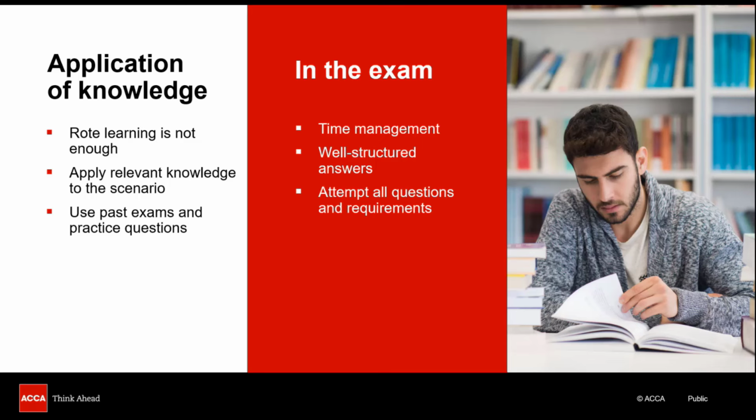All questions in the SBR exam are compulsory and count towards your final mark, so you should attempt every question and every requirement within each question. Remember, you can earn follow-through marks even if you've made mistakes, so if you're not sure what to do, you should always just have a go.